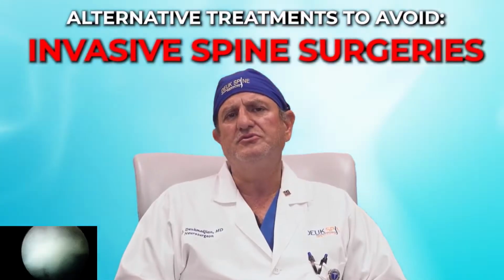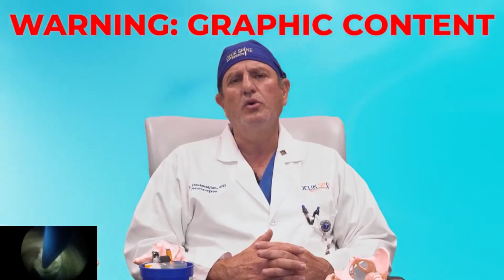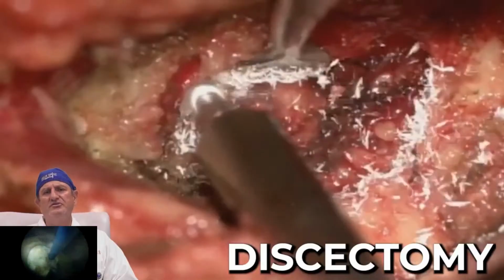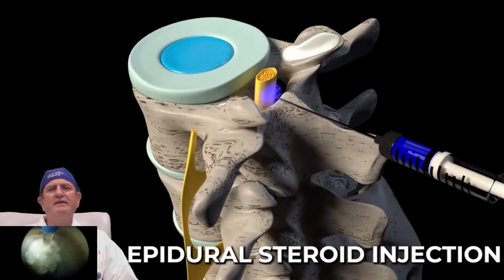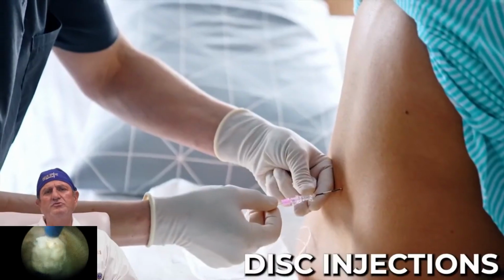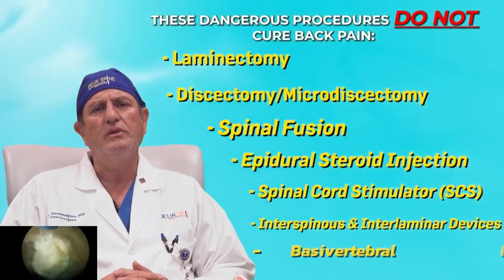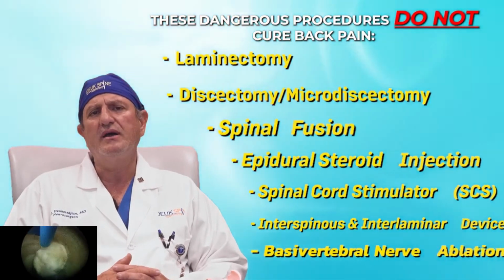Alternative treatments to the Duke Laser Disc Repair are far more invasive, and the outcome of those treatments is far more uncertain. There are many surgeons offering treatments such as laminectomy, discectomy, spinal fusion, and disc replacement. Other treatments include injecting materials into your spine, such as epidural steroid injection, or injecting material into the disc itself that will supposedly repair the disc. I can tell you, we used to perform these treatments and they don't work. They either don't work or they don't last. And if they do work, they work temporarily, and they're associated with a high complication rate.